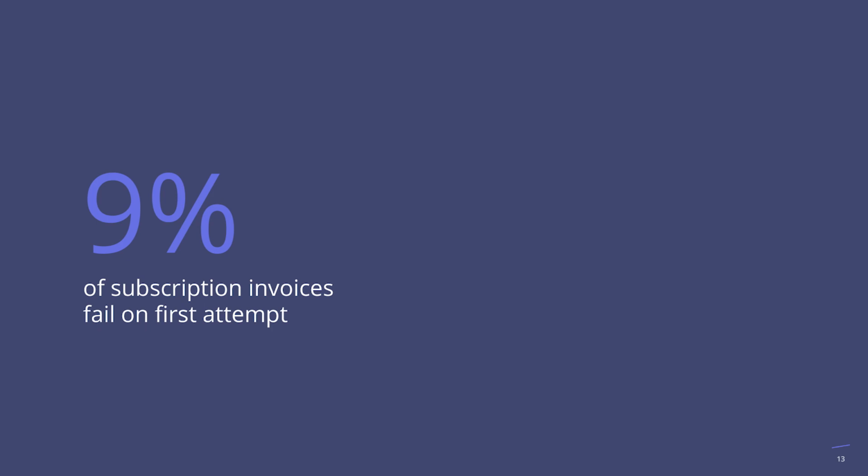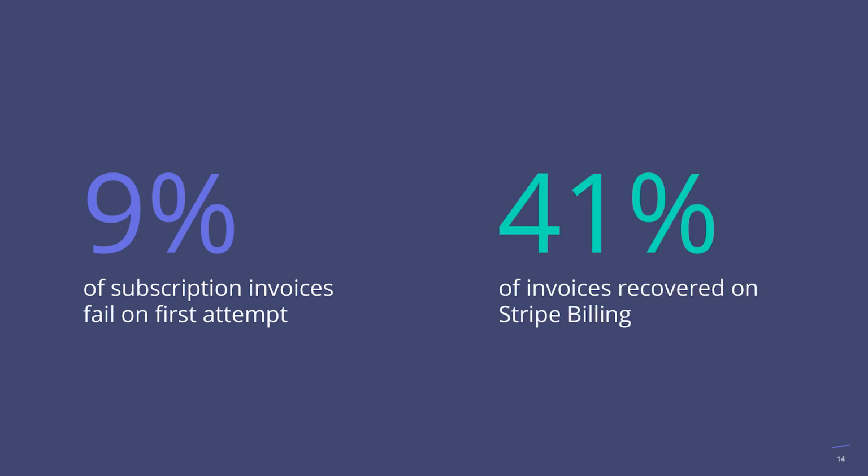Why? Cards may have expired, or they've run out of funds temporarily, or maybe they just forgot to pay their bill, or their details changed. Having the right revenue recovery tools in place is critical for subscription businesses. What we can see from our experience is that customers can recover up to 40% of initially declined subscription charges if they implement the right strategies.